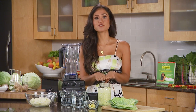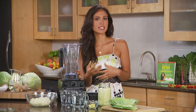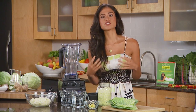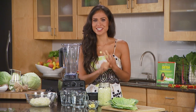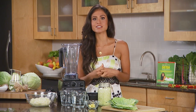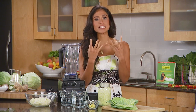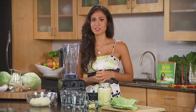So by having these foods which contain all the good bacteria, all the enzymes, what it starts to do is fortify our immune system. It starts to optimize our digestion. It helps us synthesize our vitamins better in our intestinal tract. And as a result, our skin starts to look much better. Because the better the digestion and the cleaner our system, the better our skin looks.